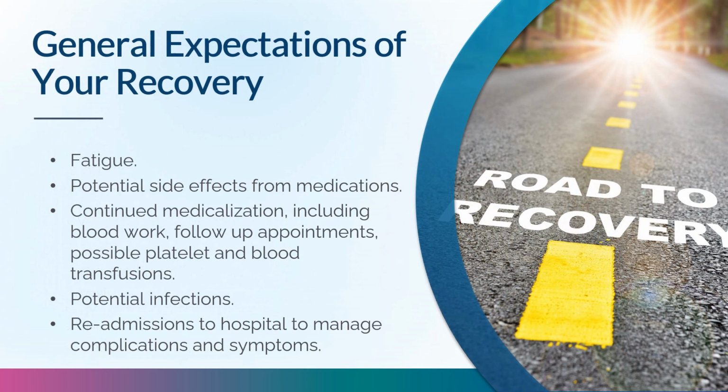In general, you can expect to experience fatigue after CAR T. You may experience side effects from medications. You will need frequent blood work, follow-up appointments, and possible platelet or blood transfusions. You may experience infections, and you may require readmission to hospital to manage complications. Please remember that CAR T-cell therapy is not always successful. Some patients will relapse after CAR T-cell therapy.